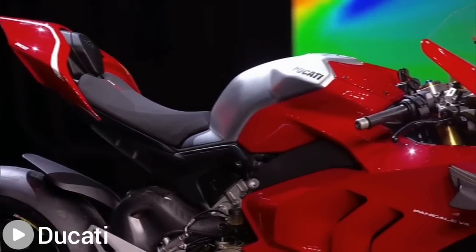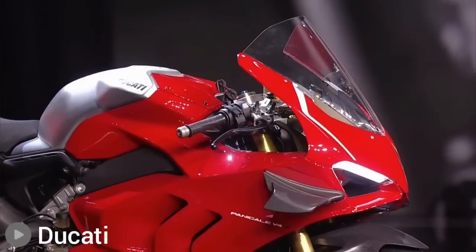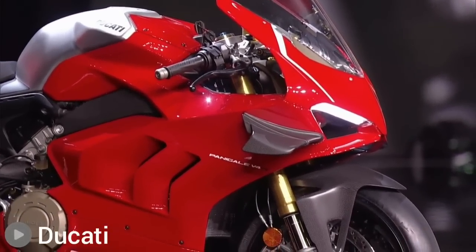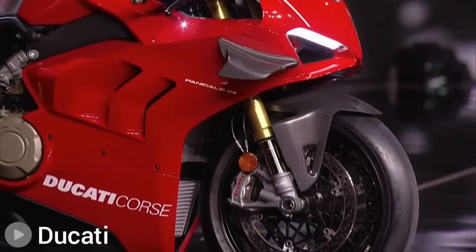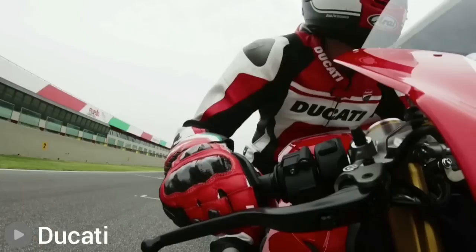On the suspension department, the motorcycle has fully adjustable 43mm Ohlins NPX pressurized forks at the front and a fully adjustable Ohlins DDX shock at the rear. The braking power is provided by dual 330mm semi-floating discs with radially mounted Brembo monoblock style M50 calipers at the front and a 245mm disc with a dual piston caliper.